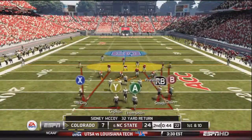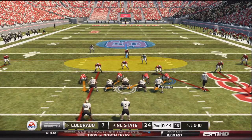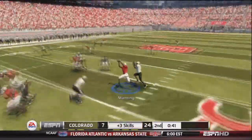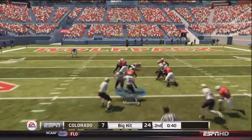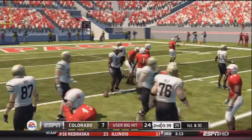So 44 seconds left. It'll be 1st and 10 for the Buffaloes, as Brooks shots back to pass. He's going to fire over the middle. It's going to be picked off by Manning. Right, back-to-back interceptions, and Manning will return this one out to about the 21-yard line.